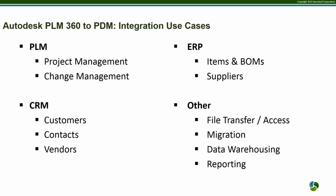A great example is where Vault falls a little short on effectively managing change orders. PLM 360 can do that quite well. So we use integration to pass the BOM data from Vault to PLM, so it can then be attached to a change order record in PLM 360, which has robust configurable workflow, things like that, and then can progress throughout the process. Again, allowing the engineering group to focus on the design data and then pass the BOM information along with viewable files or attachments moving forward.